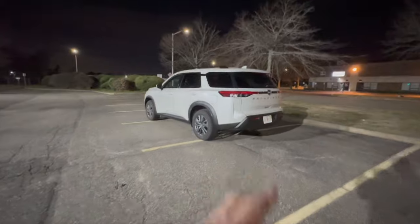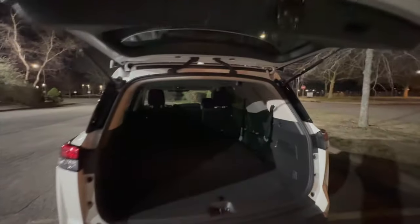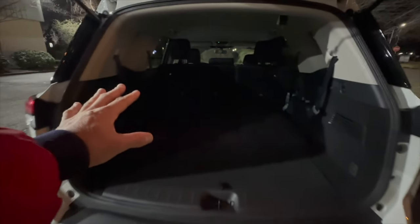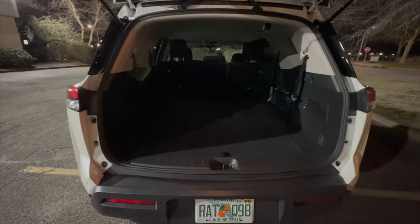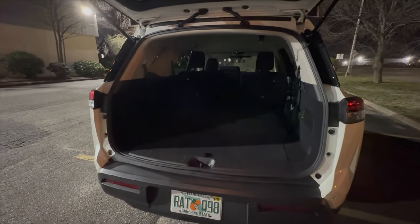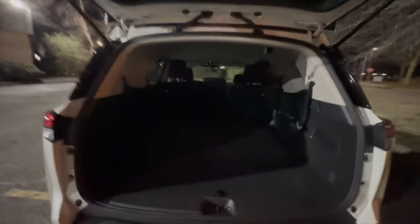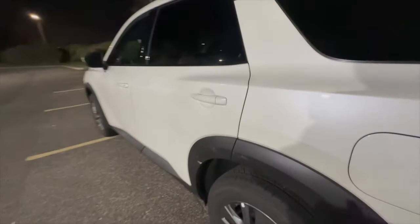In fact, I looked at the lift gate here and I thought, nope, you gotta do that yourself. But I don't know if you can see in here, lots of cubes. So there's a good amount of space back here. And it has the third row. At some point tomorrow, I'll try to, during the daylight hours, show you the size of the third row. But let's just take a quick walk around. I think it's a nice looking Pathfinder.